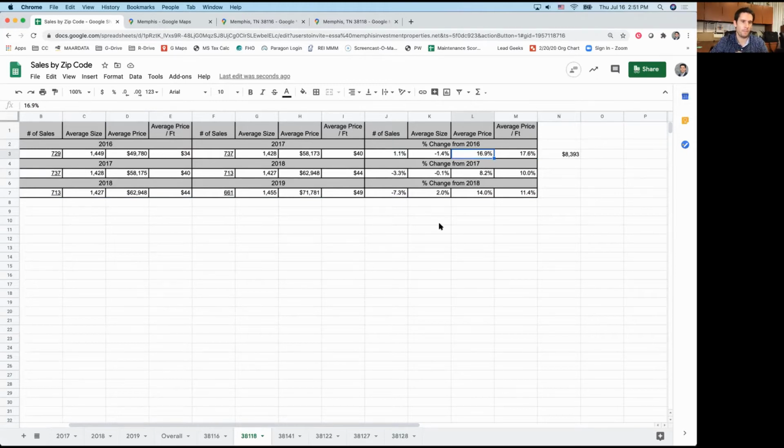So that's awesome. In 2018, we had a 62,000 average sell price. So 62 minus 58, a 4,000 average home price appreciation, or 8.2%. And then in 2019, we had an 8,000 appreciation as well, so another 14% appreciation. So this puppy has gone up a lot. Going from 2019 back to 2016, a 22,000 appreciation.